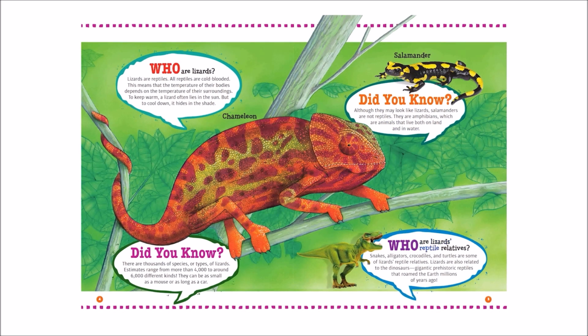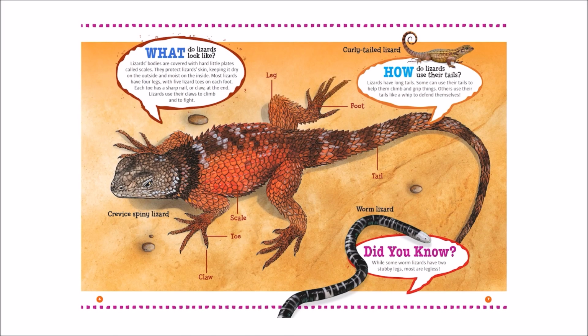Who are lizards' reptile relatives? Snakes, alligators, crocodiles, and turtles are some of lizards' reptile relatives. Lizards are also related to the dinosaurs, gigantic prehistoric reptiles that roamed the earth millions of years ago. Salamander. What do lizards look like?